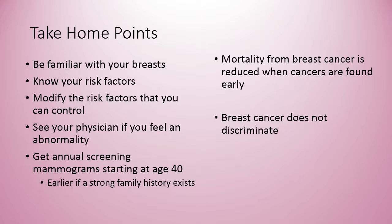Mortality or death due to breast cancer is reduced when cancers are found early. The options for women, you get more options if your cancer is small. Breast cancer doesn't discriminate, so if you're healthy, some women who are young have breast cancer, all races, all backgrounds. It is a very, very common disease. Fortunately, we have great modalities to treat it. Cure rates are excellent for early stage breast cancer. So stage 1 breast cancer, 10-year survival is over 95% with treatment.